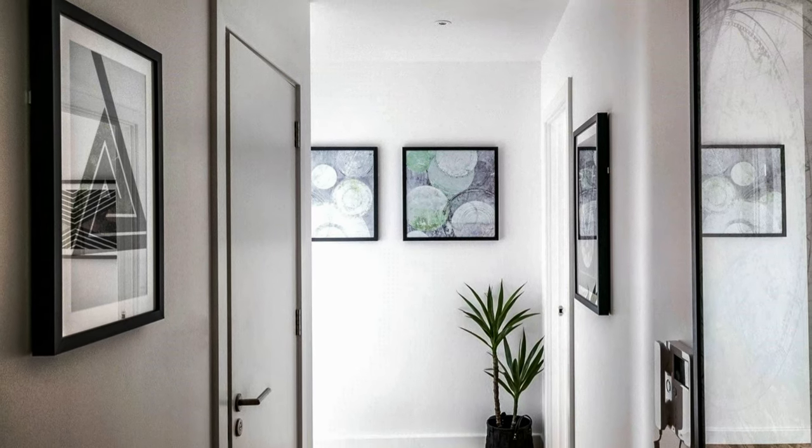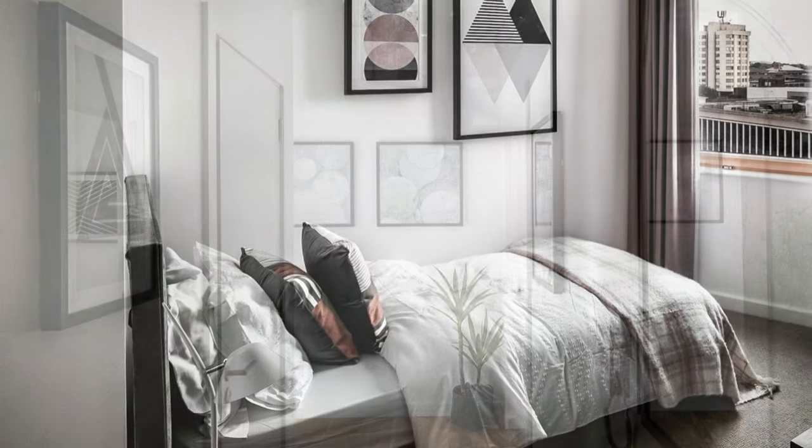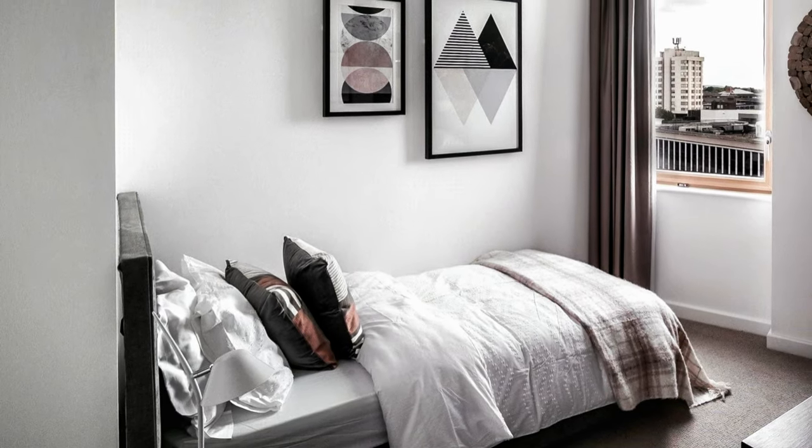These fabulous images and great decorating ideas can be for everyone who wants to remodel his living space.